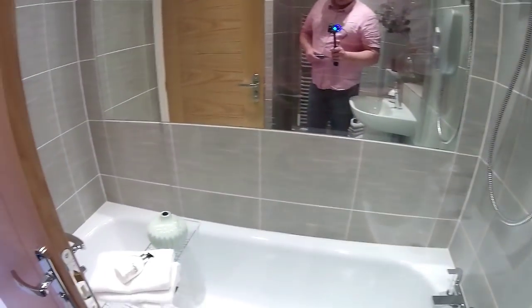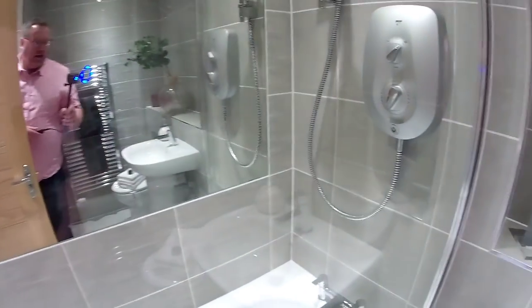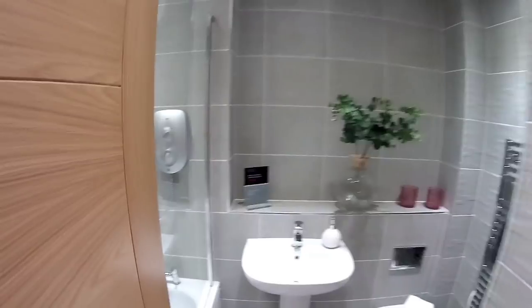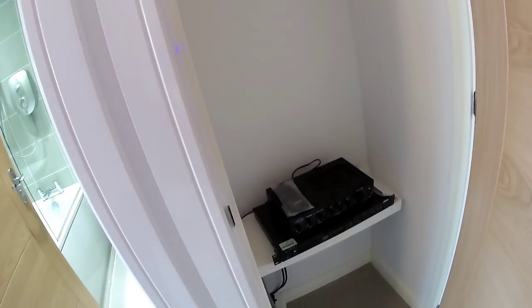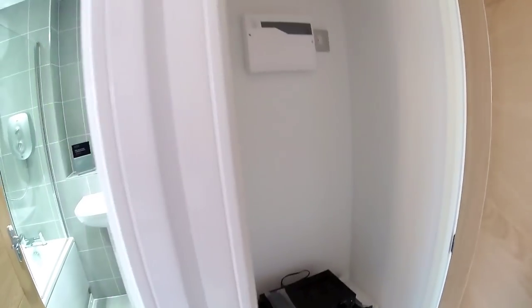This is actually a semi, isn't it? Yes. And I think it could be used in a terrace form as well. So you've got a cupboard there. Don't know what that is.